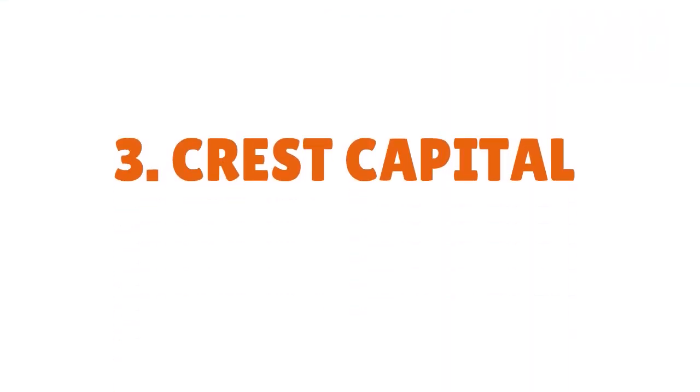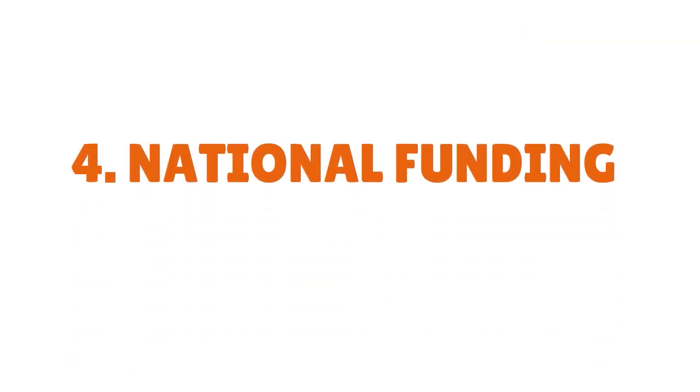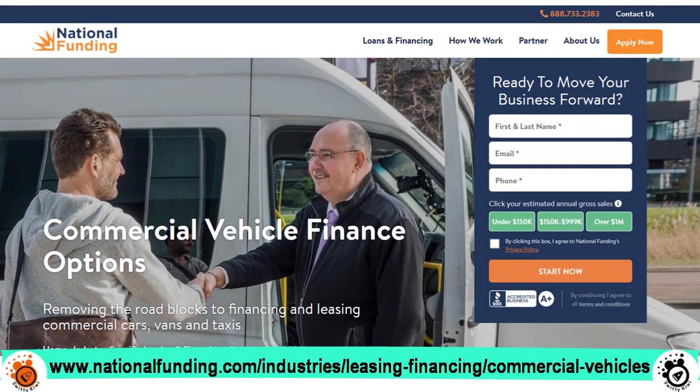Third, we have Crest Capital. This is great for larger amounts, low interest rates from an online lender. And you can go all the way to $1 million in terms of financing. Number 4, we have National Funding. This is great for auto loans for startups and borrowers with bad credit. So they're pretty generous too in terms of financing, up to $150,000. And the application is really fast. Everything is done online, folks.